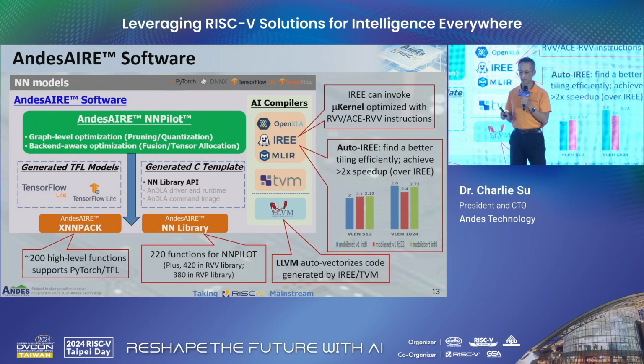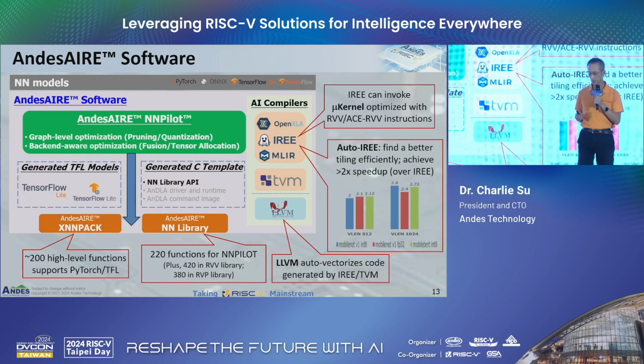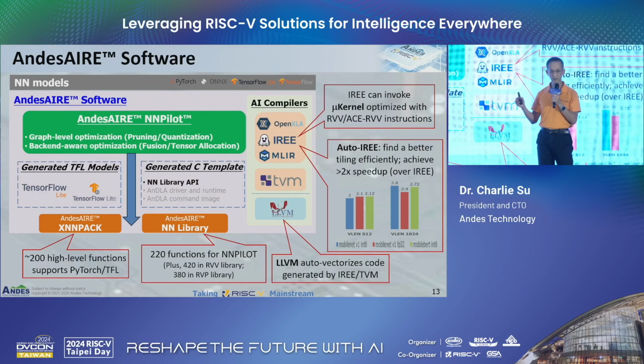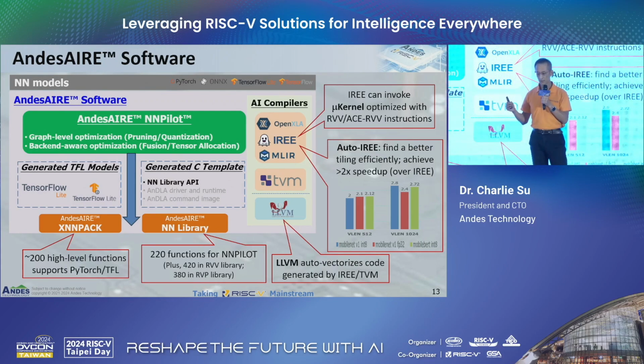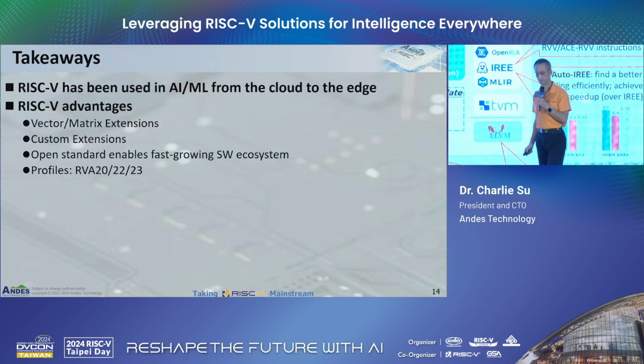And then there's the open source NN library XNNPACK. It has about 200 high-level functions and supports PyTorch and TensorFlow Lite. There are a lot of functions which need to be optimized and can be optimized using the standard RISC-V RVV instructions. It's just that there are more functions that we can continue to optimize as a RISC-V community.